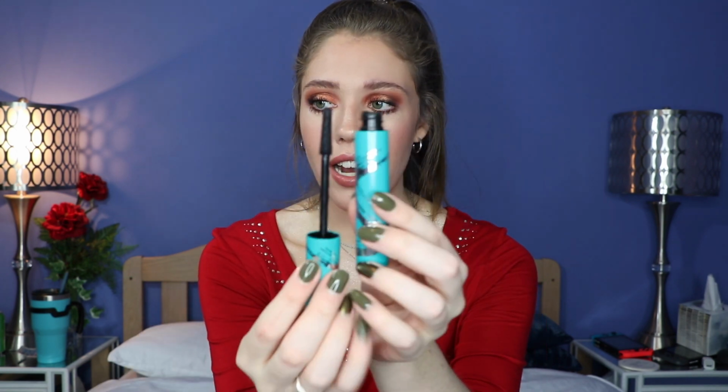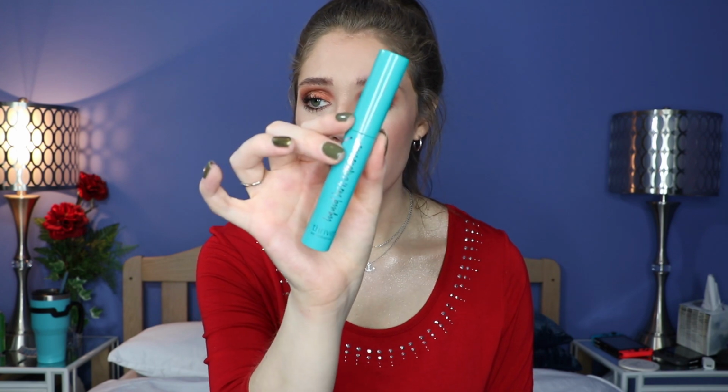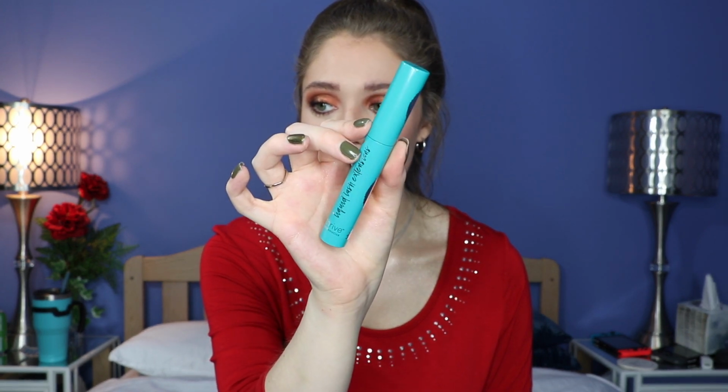I really love this wand. I love the fact that it is quite thinner than the ones that I'm used to. This stuff is great. I really do enjoy this mascara. I think it is really good. The packaging is quite heavy, so it feels luxe. I will say my Too Faced Better Than Sex mascara is still my top tippity top, but this is pretty close. If you haven't tried this mascara, I would highly recommend it.